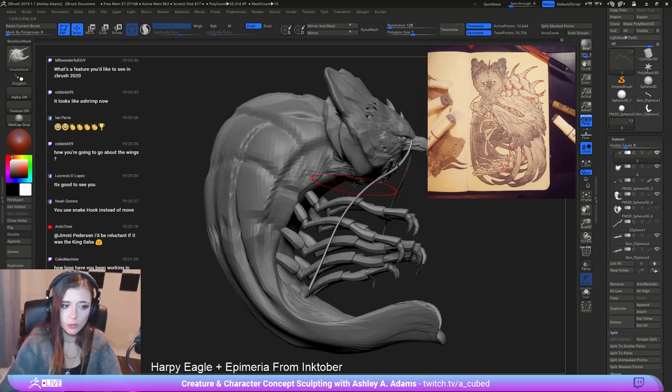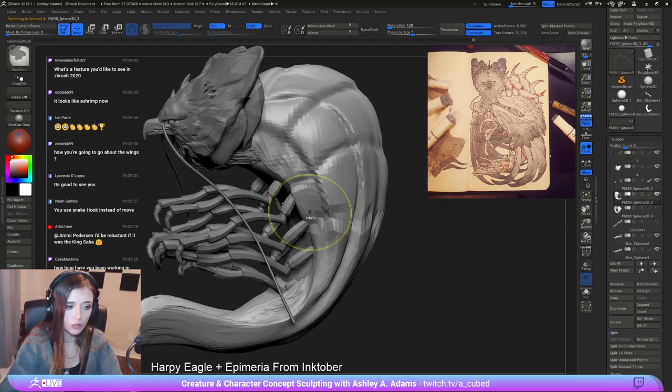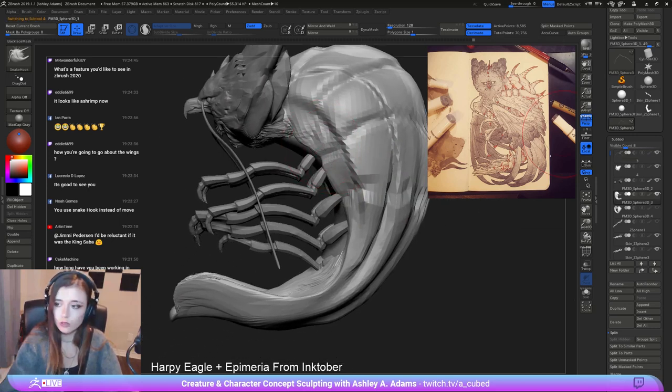Looks like a shrimp, because he is a shrimp. Epimerias are shrimp. So it's good that it looks like a shrimp.